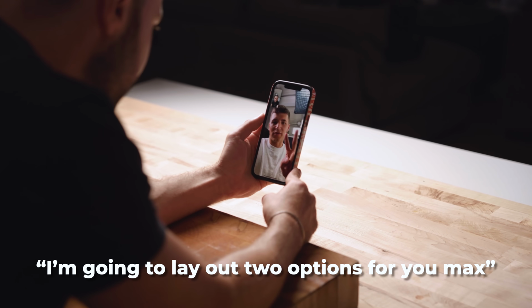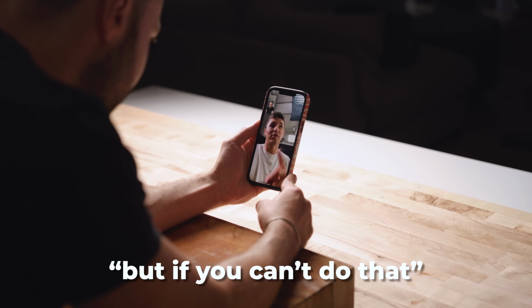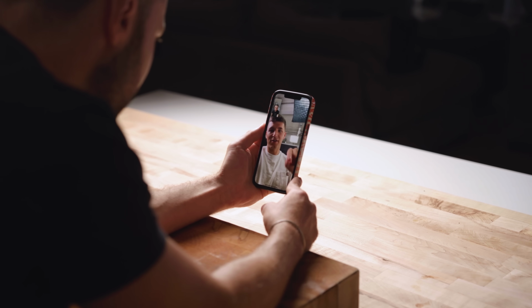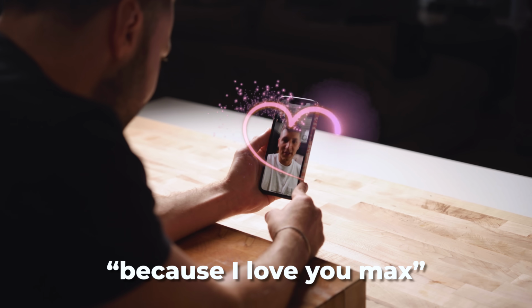I'm gonna lay out two options for you, Max. You ready? Option one is you buy the wheel. Don't care where you get it, you just gotta figure out the wheel, okay? Okay. But if you can't do that, number two is I want you to go into the settings of your phone. Yeah. And just take out my photo. You're killing me. Get the wheel. I'll see what I can do. I'm only doing this because I love you, Max.